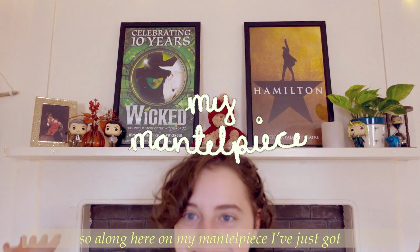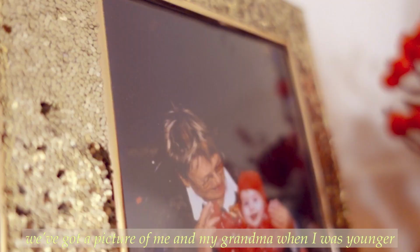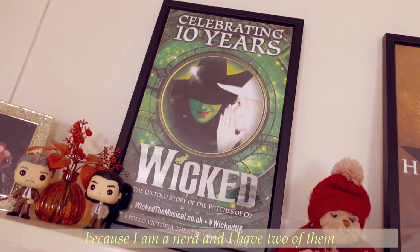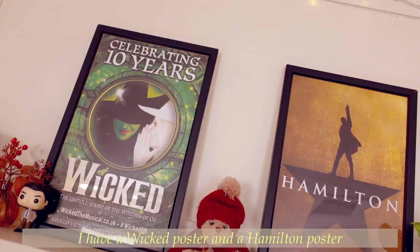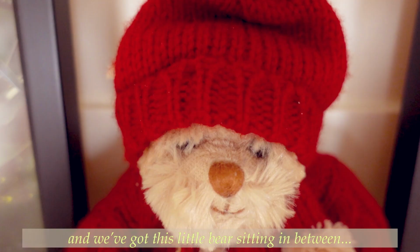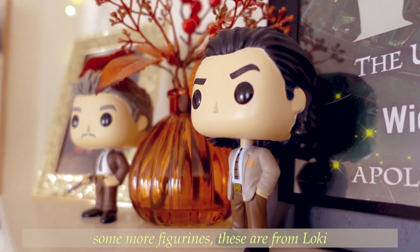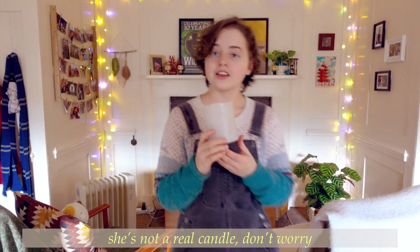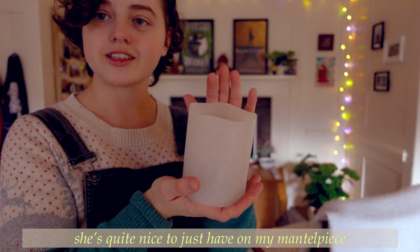So along here on my mantelpiece, I've just got a bunch of different stuff going on. We've got a picture of me and my grandma when I was younger. We've got two musicals posters because I am a nerd and I have two of them. I have a Wicked poster and a Hamilton poster, and we've got this little bear sitting in between. We've got this little bubble hat on, look at him. Some more figurines, these are from Loki. My automatic candle. She's not a real candle, don't worry, don't report me. She is fake, but she does turn on at, I think, like 4 p.m. So she's quite nice to have on my mantelpiece.